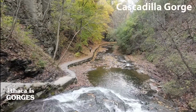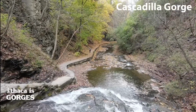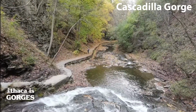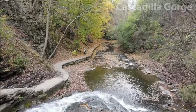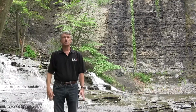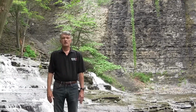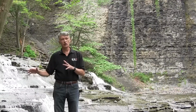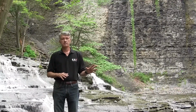Between about 360 and 370 million years ago, the area that is now Ithaca, New York, was underneath a shallow sea. It was at low latitudes, between 10 and 20 degrees south of the equator. What is now the east of where we're standing, there was a huge mountain range that was formed by the collision of what is now Europe with what is now North America.